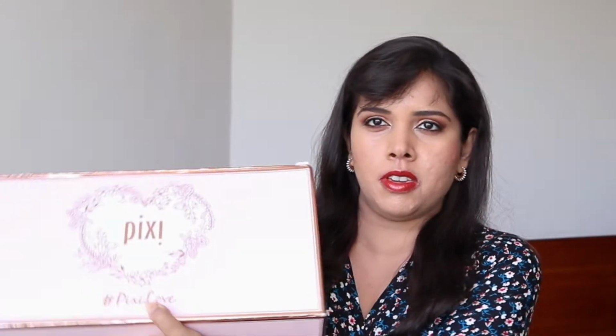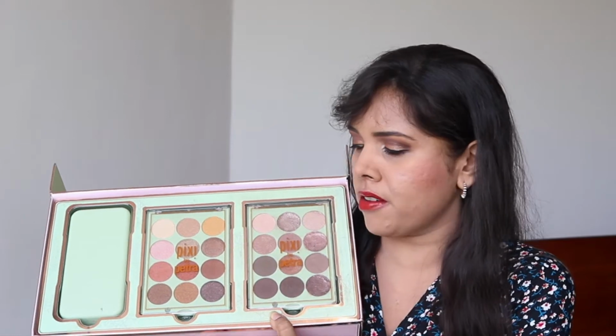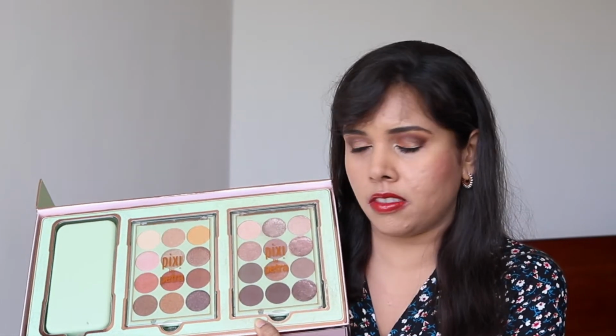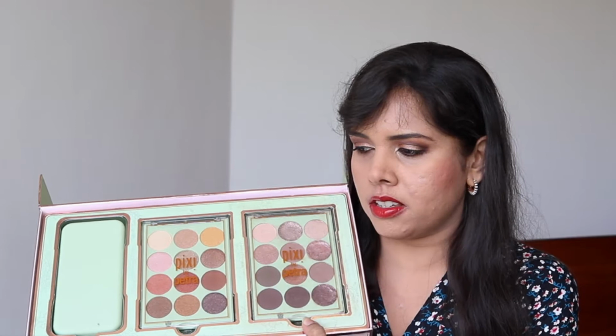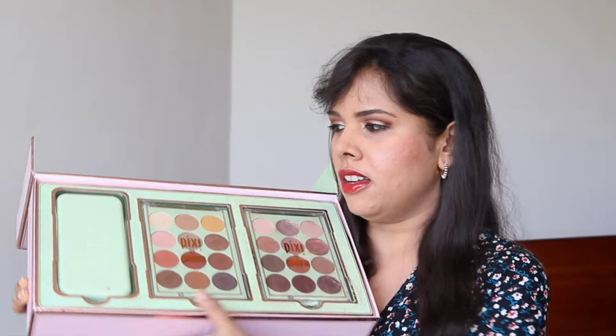So today I have something very interesting to show you. These are from Pixi, PR samples, disclosure. There are two of these palettes. These are the Eye Reflections palettes from Pixi, and they cost $24 each. And they come with 12 shades each. So there's also a set of brushes. I'll just get that out of the way and then show you the product one by one.